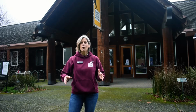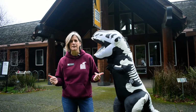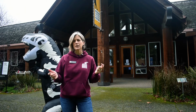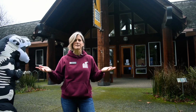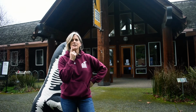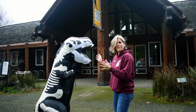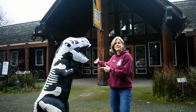Dinosaurs were on the Earth way before people were around, so how is it that we know that they even existed? How is it that scientists have figured out that so many different shapes and sizes of dinosaurs existed on the Earth? I wish I could remember how we can figure that out. Oh, that's right. Skeletons and bones.